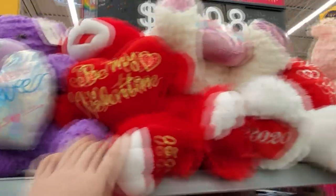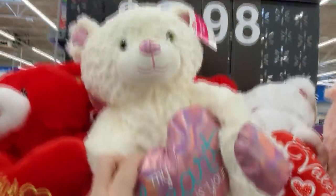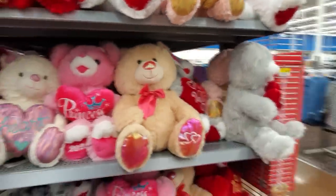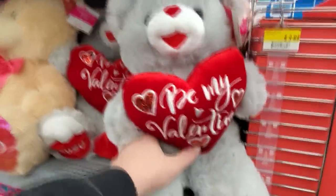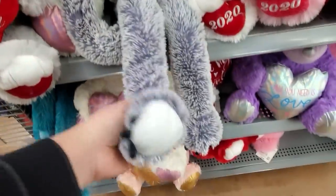Be my Valentine. What is this one here? My heart is yours. They got a ton of these actually. Look at, oh, I don't know, is this green or gray? And what the heck is this one? Like a Valentine koala bear?